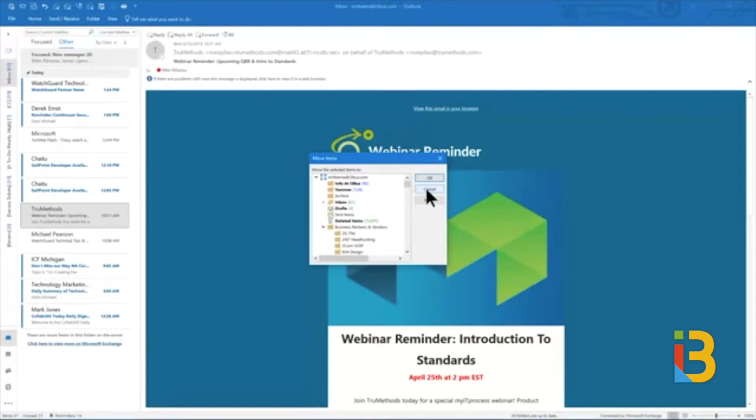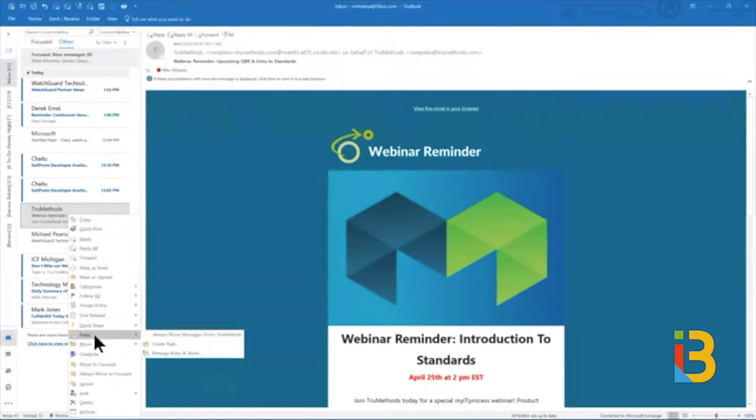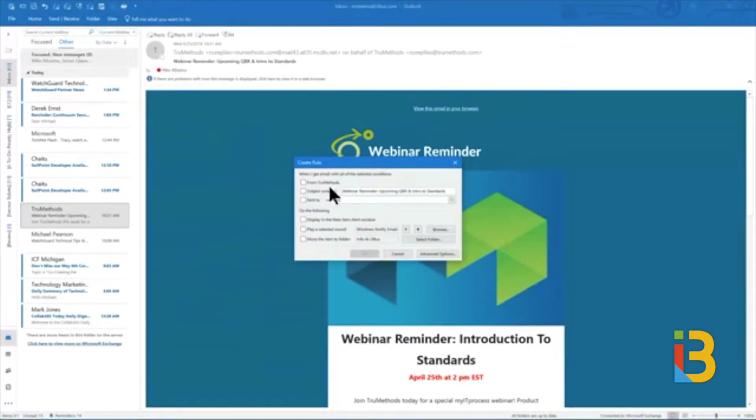But certainly you can automate these systems, and I'll show you how I've done this, is put a rule in place. I highly recommend rules. If you're not using rules today, please do a little research to understand them, that you can create a rule and automatically move items into a folder. So if I click on Create Rule, I can take any email from TrueMethods or any email with a subject and move it into a specific folder. And I can move the item to a folder, and I can select the folder, and automatically these items will go into that folder.